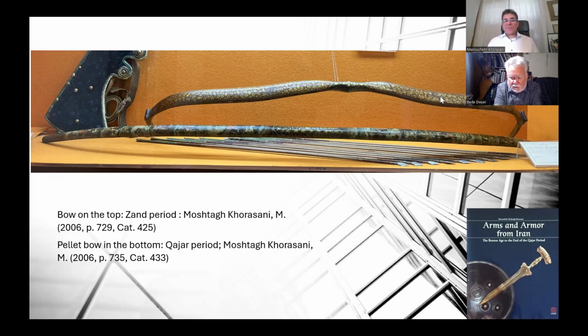And then there is a pellet bow. You can see it down there, which is Qajar period. Bede, explain what pellet bows were used for, please. Oh, this is wonderful. They were until a few dozen years ago still used in Afghanistan and northern Pakistan. They were used from China to, I think, the Maghrib, North Africa. What they are is a bow set up with a little pouch on the bowstring for shooting small stones, pellets, lead balls, whatever.